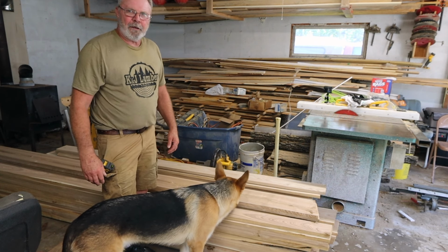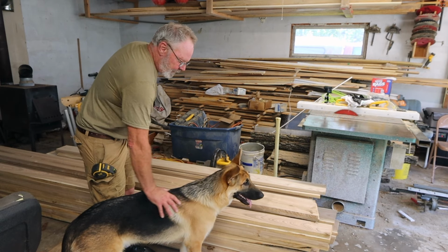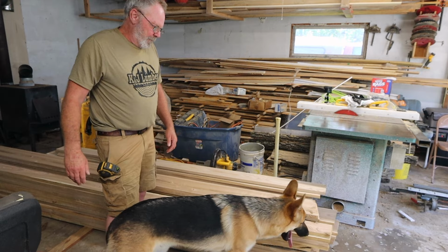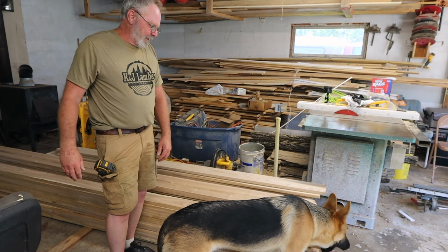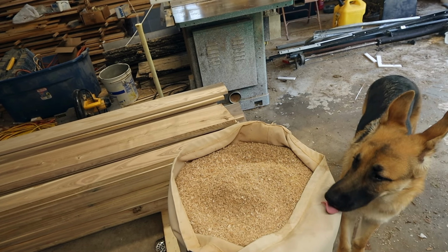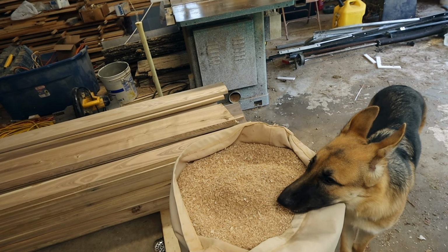And now I gotta empty the bags on the dust collector. They filled up. And Grizzly's got his seal of approval on it all. There's a nice chips from the planer. Grizz, don't eat it.